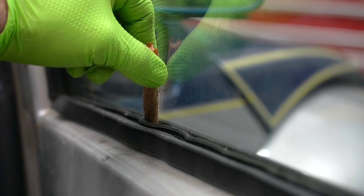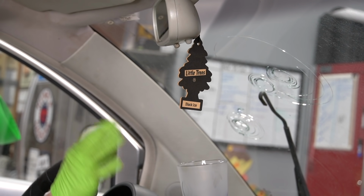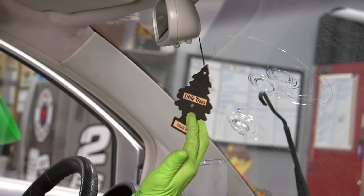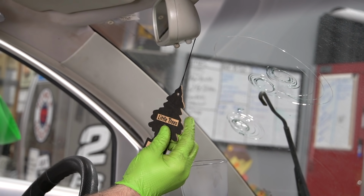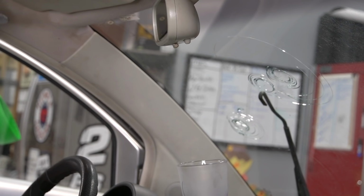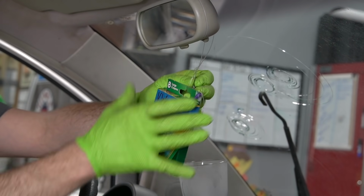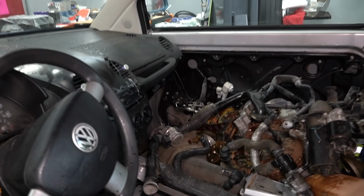And if one fails, obviously, you have a backup. The area where I see the biggest mistake made is in the air freshener department. Now, you'll see so many cars with this style of air freshener on it, and unfortunately, that doesn't make your Volkswagen run right. We need to get rid of stuff like this. There's really only one style of air freshener that works right on these cars, and that's gonna be the VW Smell Good. Now, if you don't run this air freshener, so many things are gonna go wrong with your car.